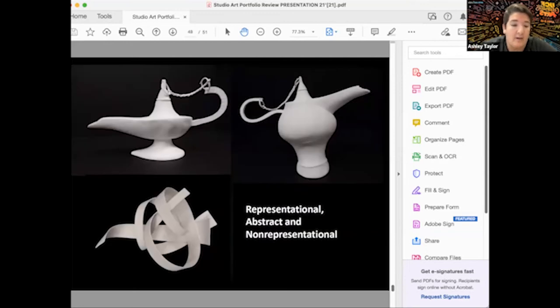You should have an example of your representational, your abstract, and your non-representational. And you should be demonstrating a proficiency and understanding of the differences between all three. Notice here, we see the more realistic subject matter. Then it's been abstracted, right? It's been changed. We still understand what it looks like, but now we're starting to see some inventiveness coming in.